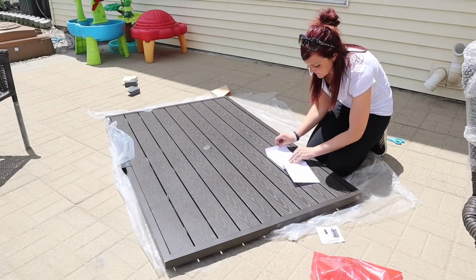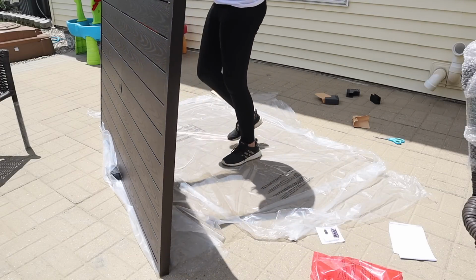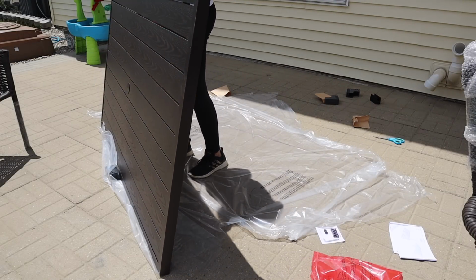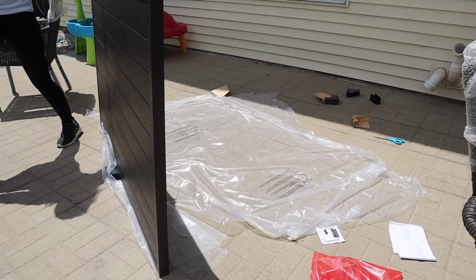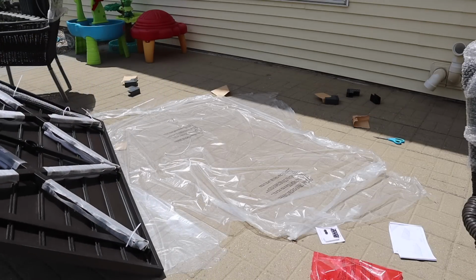I think we had this in the garage for like 2 or so days, and then it rained, and then I'm like, okay, it's not raining. My husband power washed the patio. Like, I want to get this out right now, today. I want it finished. If you're like me, you like things done fast. You like things done when you want, how you want. It's just how I work sometimes.